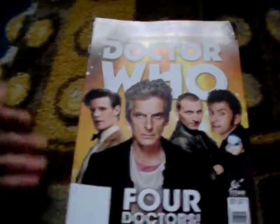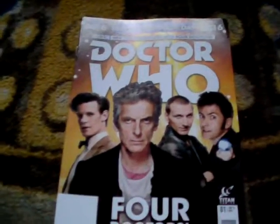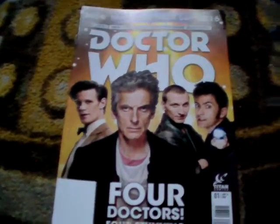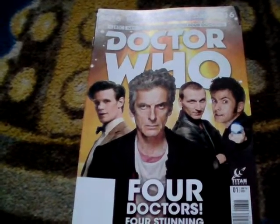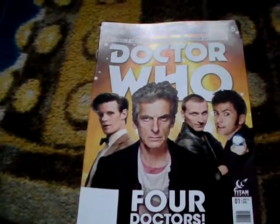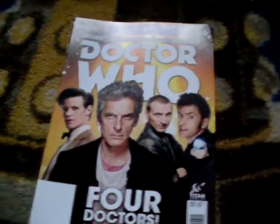So, if you've never read any of these comics and you're a fan of Doctor Who and you've been on the fence about picking them up, then I would easily say that you should test them out or pick up one of these for free on Free Comic Book Day and read them, and if you like the stories then go from there, is what I'm saying.